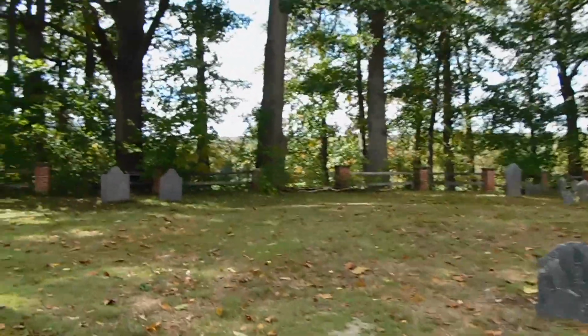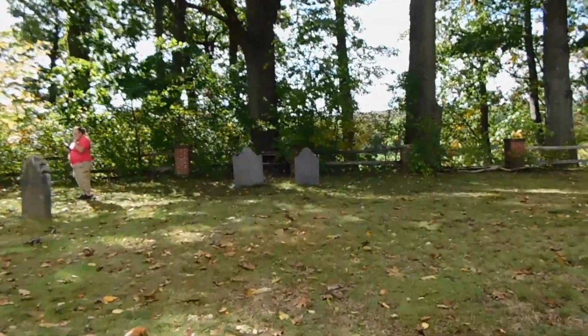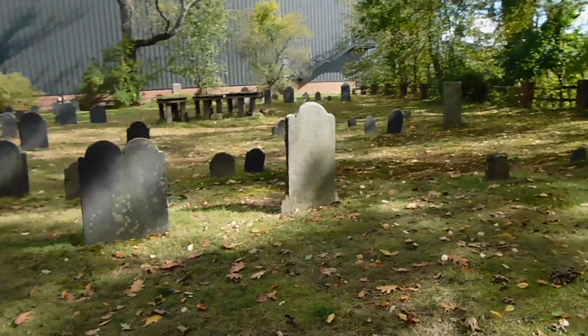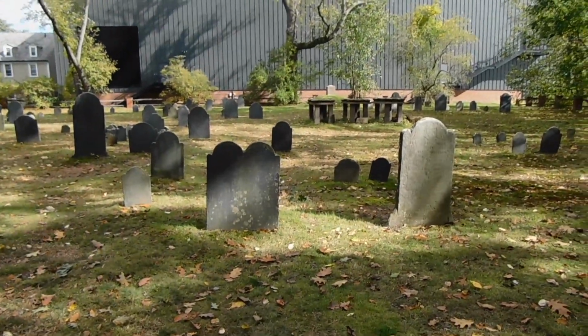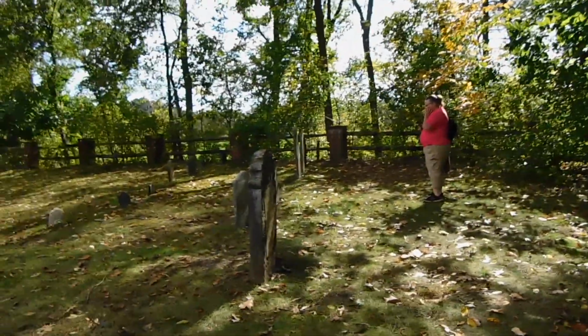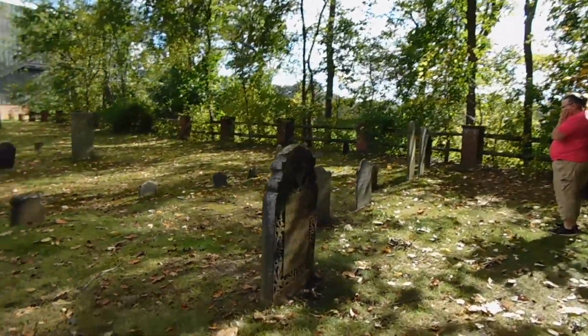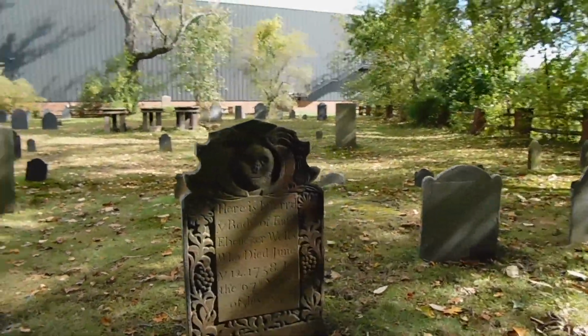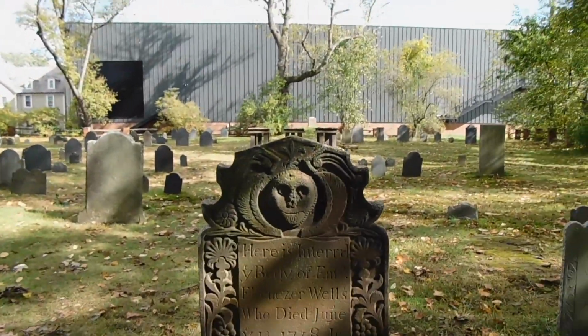If somebody were to ghost investigate here, I'm all for that, because I'm curious. I mean, this place should be haunted, but not all cemeteries are. And this one is probably one of my next favorites. It has a little pirate theme here, kind of. Well, to me it looks like it.